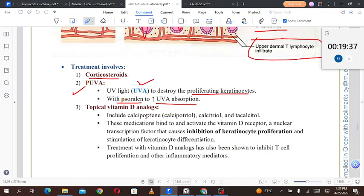Topical vitamin D analogs include calcipotriene or calcipotriol, calcitriol, and tacalcitol. These are very horrible names. These medications bind to and activate the vitamin D receptors, a nuclear transcription factor that causes inhibition of keratinocyte proliferation and stimulation of keratinocyte differentiation. Treatment with vitamin D analogs has also been shown to inhibit T cell proliferation and other inflammatory mediators.